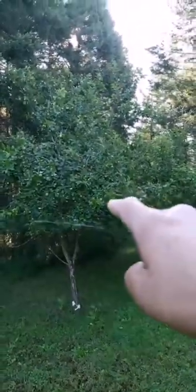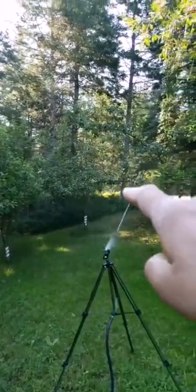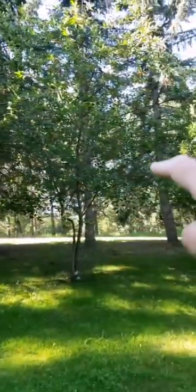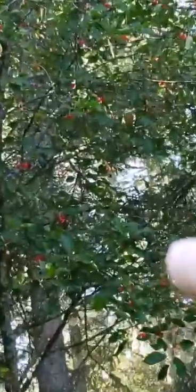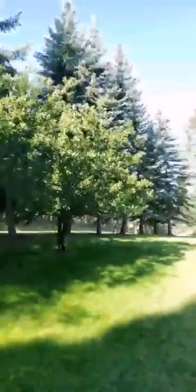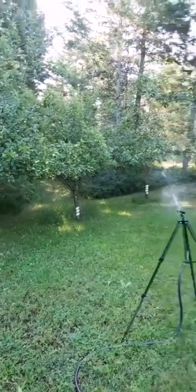Looks like all of our work here has been paying off. The apples are coming in. I don't know what's on those. Cherries. I don't know what's going on with those either. Looking good out here though. Definitely gonna bring more deer and bear though.